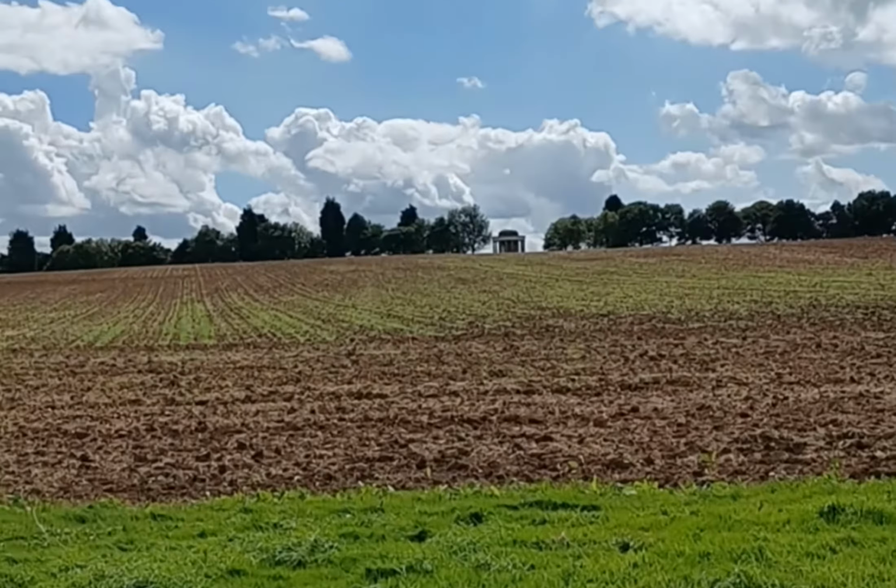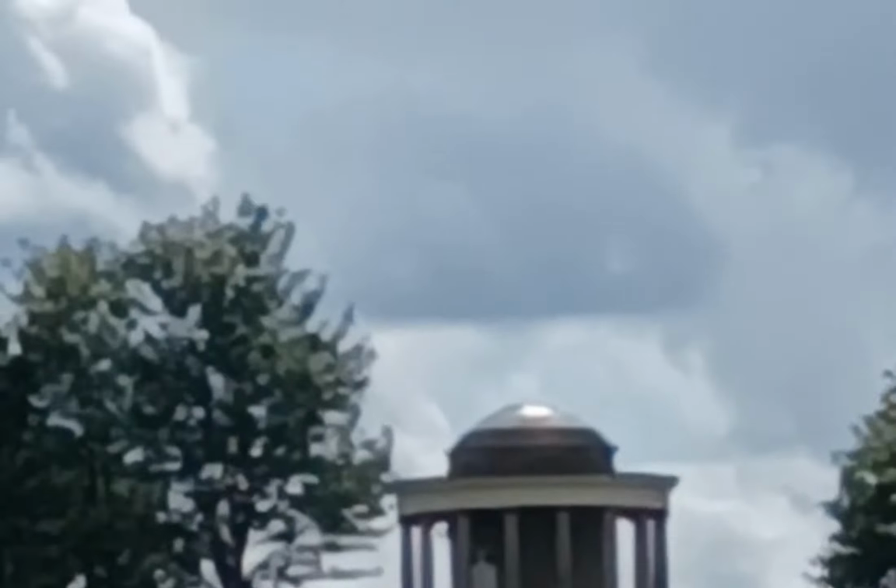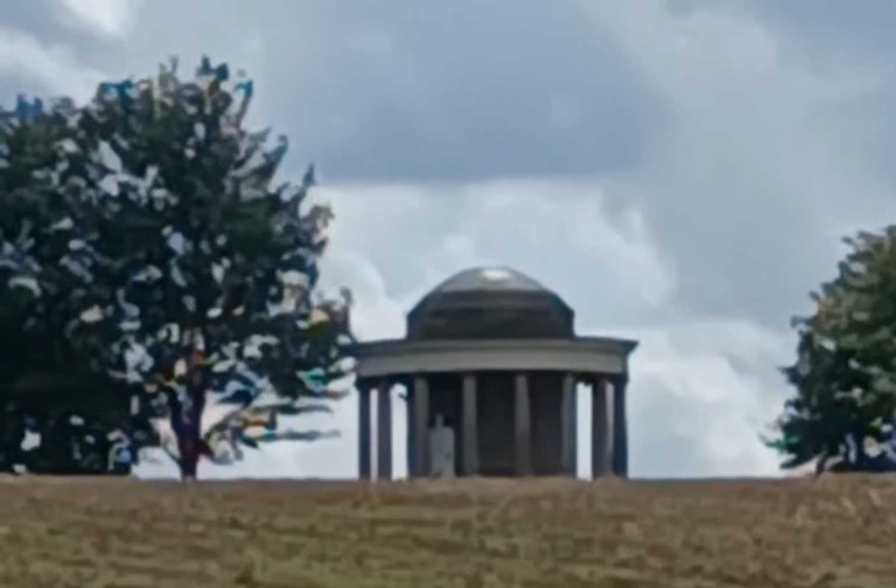Right, so there's the temple. So everything large as best as I can. There it is, guys. Grade 2 listed. That's the original sign, that is.